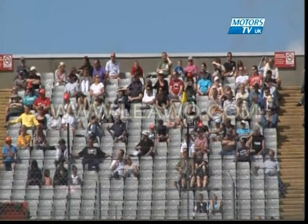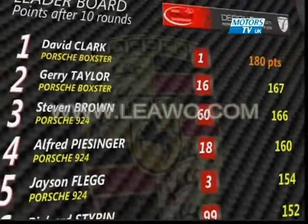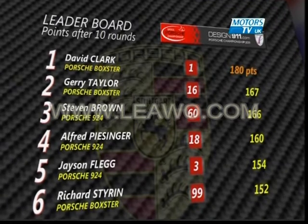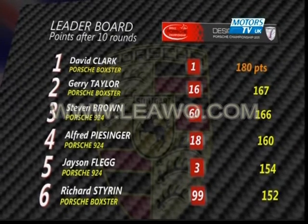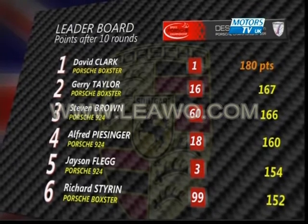Blue skies and a good crowd here at the Kent circuit. Looking forward to some superb action. David Clark leads the overall championship with Jerry Taylor in second. Stephen Brown, the top Porsche 924, in third place. Fourth, second in the 924s, Alfred Piesinger, and he's closely followed by Jason Flegg, with Rick Styrin, the third of the Boxsters, in sixth overall.